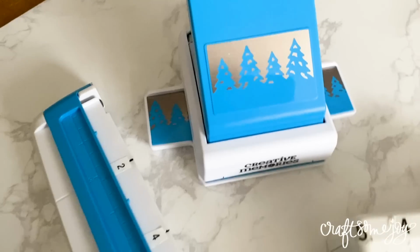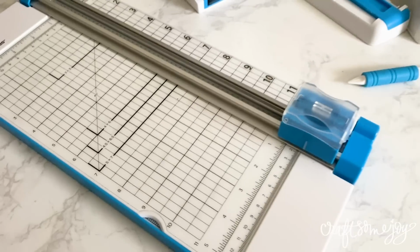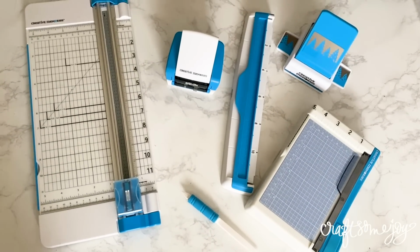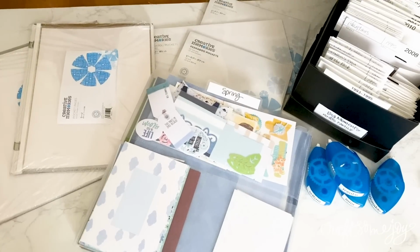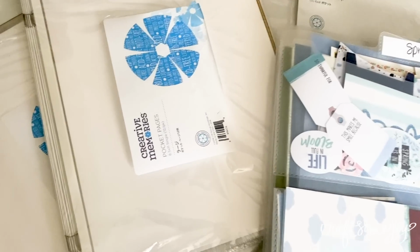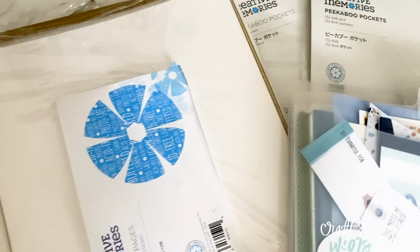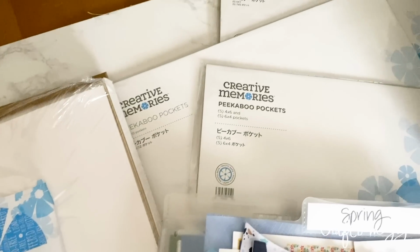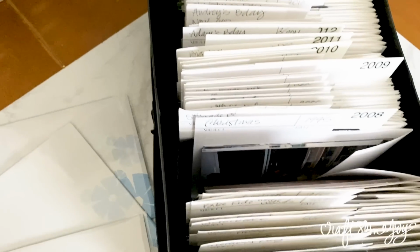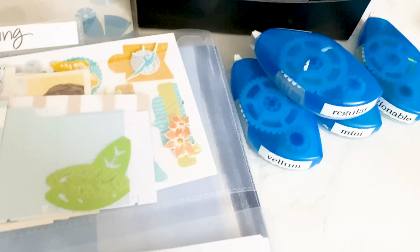So my 5 favorite Creative Memories tools are the Border Maker System, the 12-inch trimmer, the personal trimmer, which is what I use exclusively for cutting photos, border punches, and the multi-purpose tool. And my favorite products in the Creative Memories line, in addition to the Creative Memories album, are Power Project folders, the Power Sort Box, all of the adhesives, regular, repositionable, vellum, and mini, pocket pages, both full pockets in 12 by 12 and 8.5 by 11, and also multi-pocket pages. And you know it, it's coming. Yep, one of my all-time favorites, the Peekaboo Pockets.